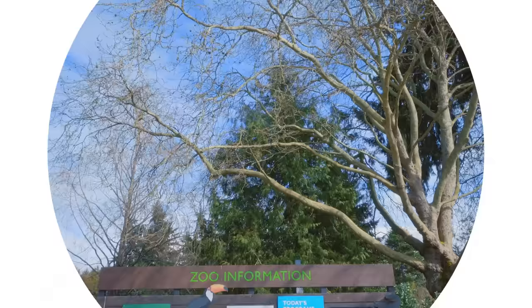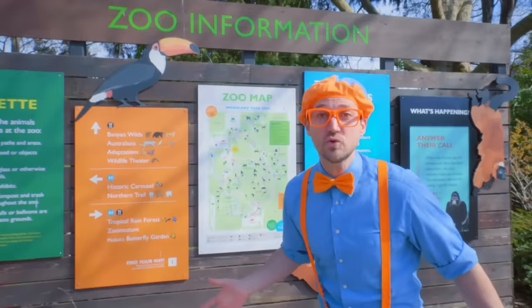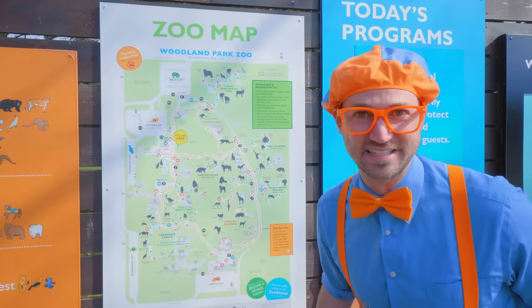Hey! It's me, Blippi, and today I'm at Woodland Park Zoo in Seattle, Washington! Hey, check it out! This is the zoo information area. Yeah, it has a map of the zoo. I wonder what animals we're gonna see today at the zoo.